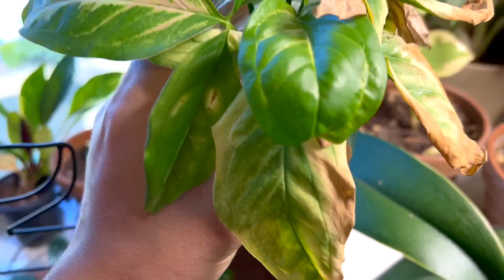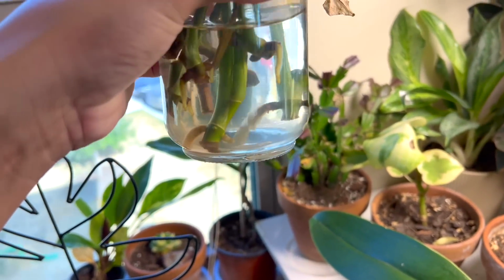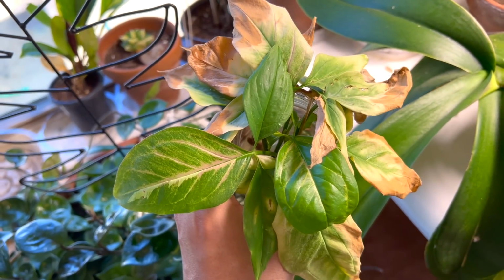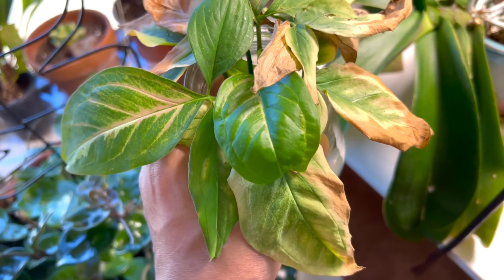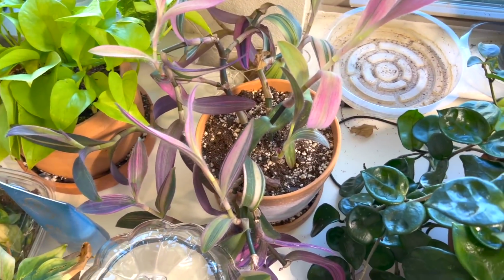So old me would have just thrown the nasty leaves away, but I was like, no, let me just chop it up and place it in water. And I have a lot of plants now with this beautiful tricolor syngonium that my mother would be happy to adopt once I get an established plant, because she loves pink.